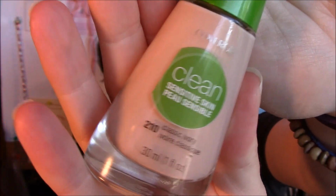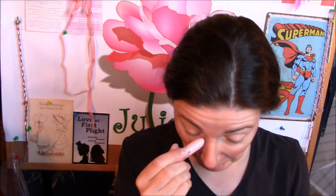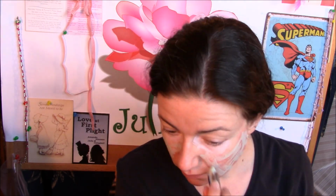So I started off with primer, and I covered my entire face, including my eyelids. I really needed all of my makeup to stick. Then I showed you the foundation that I'm going to be using, but I did not use that next. I remembered that I need to use concealer, keeping in mind that this was about 6:30 in the morning, so I was only half awake. And I concealed the dark circles under my eyes with the Essence No Dark Circles. It's kind of a pinky concealer.